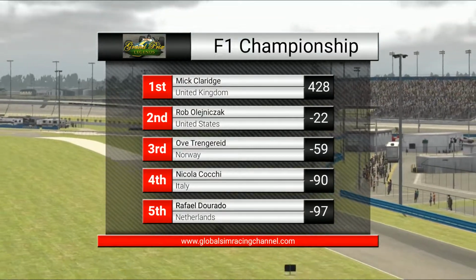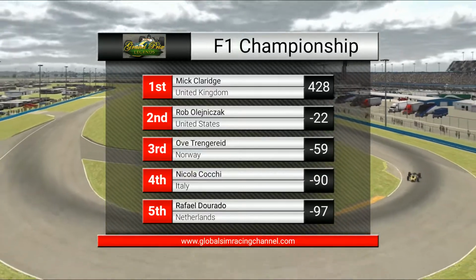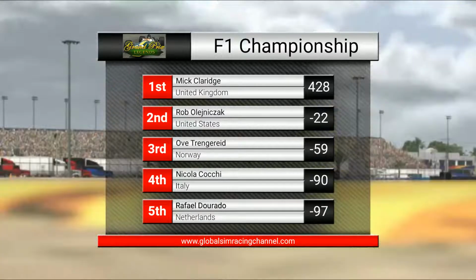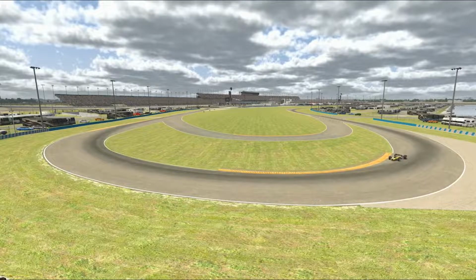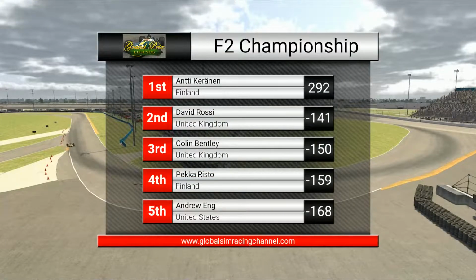As already said, it is not mission impossible for Robbo, but it nearly seems like there has to be a mishap from Mikkelaj for Robbo to win at that. By the way, also Trengrid in 3rd place, and then we have that battle for 4th place between Nicola Kosher and Rafael Dorado, who has been exceptional the last few races. So the Netherlands driver most definitely is looking inside the top 4 more than he is looking to stay in the top 5.